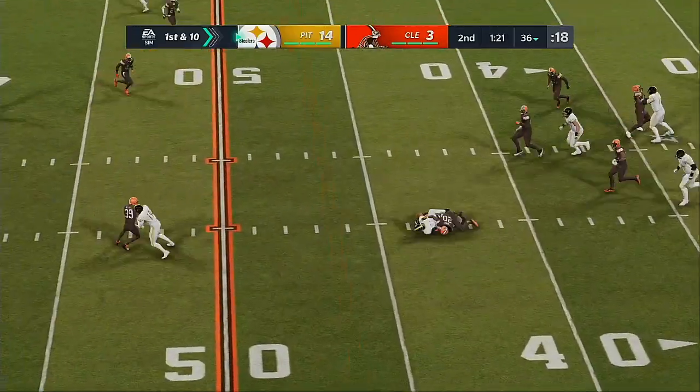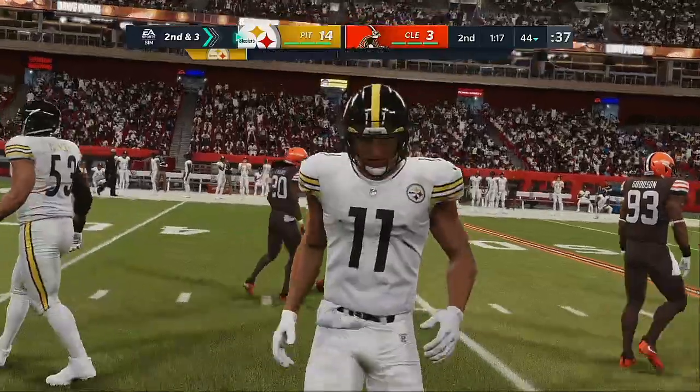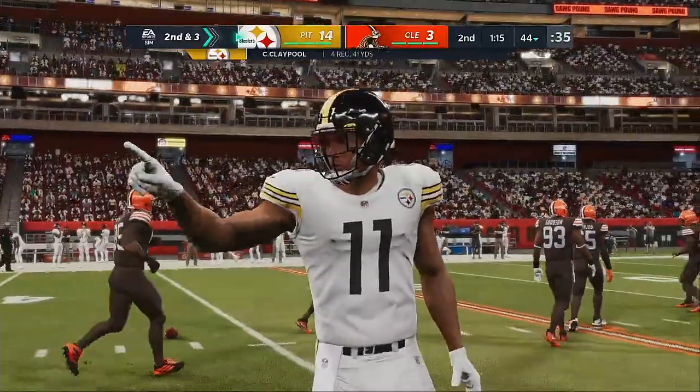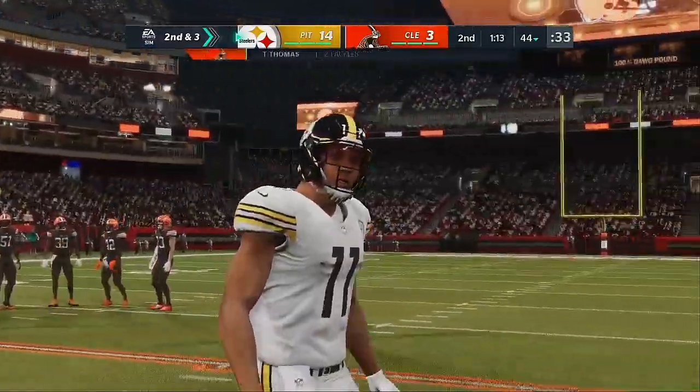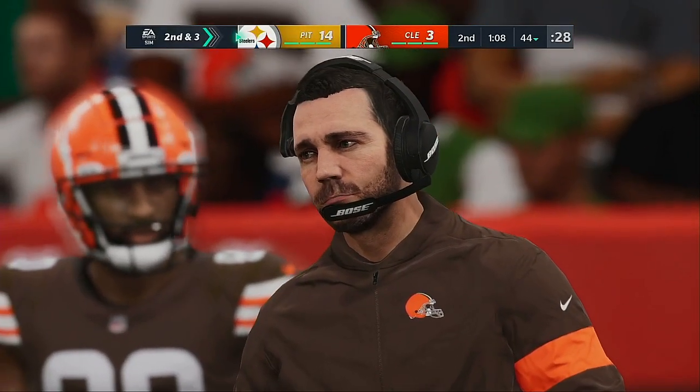From the gun, it's Roethlisberger. Completion here to Claypool. And this will be stopped at the 44. That one good for 7 yards. 7 yards, the pickup on the pitch and catch. Fired that one in there, able to make connection on a nice in route.